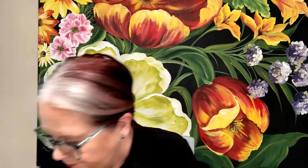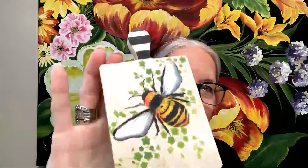All right, so what I want to do, I've shown you brushes and stuff. Here's that bee again on the wood, and this has a little cherry blossom stencil on the back. And by the way, I'm going to share with you some of the very most popular stencils that I have. All right, and I'm going to move this down.